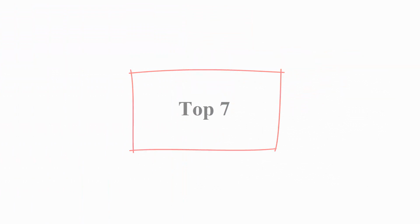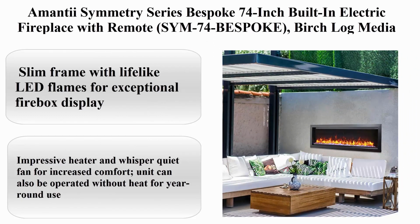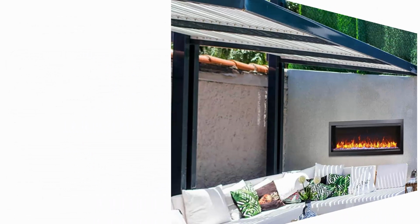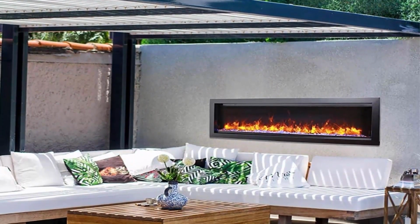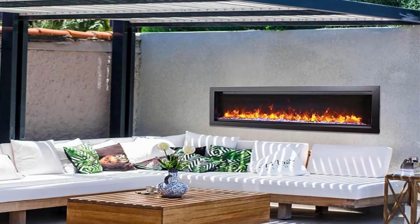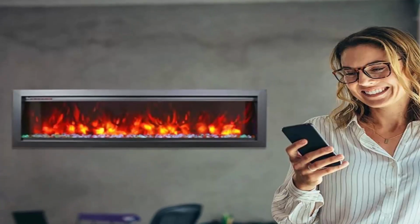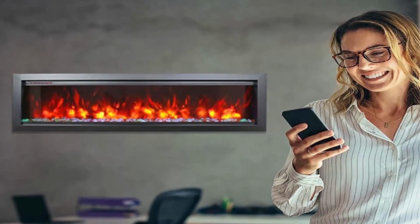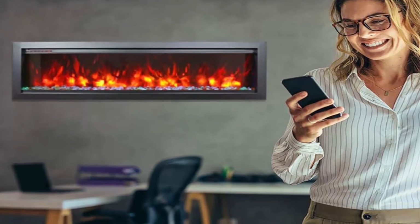Top 7. Amantii Symmetry Series Bespoke 74-inch built-in electric fireplace with remote, SYM-74-BESPOKE, birch log media. About this item: slim frame with lifelike LED flames for exceptional firebox display. Impressive heater and whisper quiet fan for increased comfort.